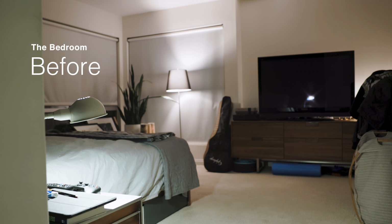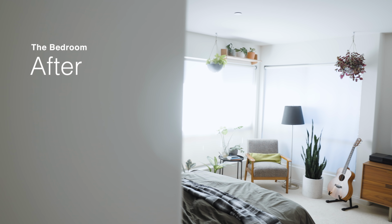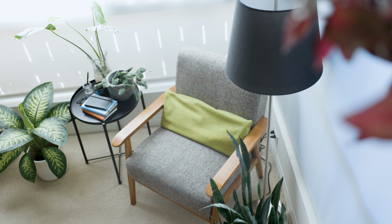After a few weekends of rearranging things and adding some final details, we finally have a bedroom that's refreshing to wake up in and a place to retreat to when we want to just chill.